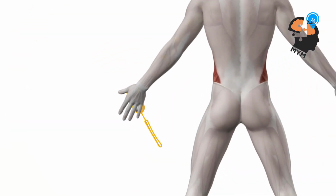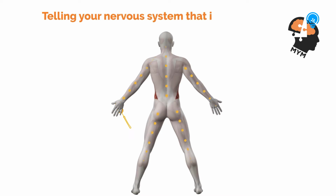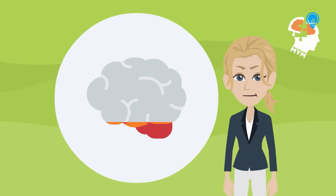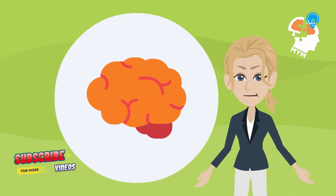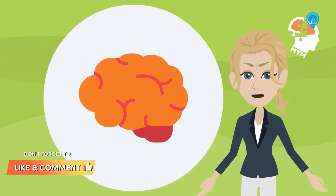Small neural pulses, like tiny shock waves, travel up through the palm of your hand and into the rest of your body, telling your nervous system that it's time to relax, while a slight tingle from the pulse helps you ground your mind in reality. You can feel the tension in each muscle as it melts away.